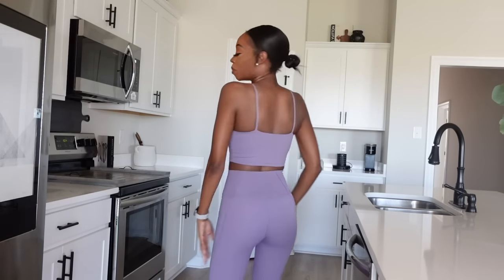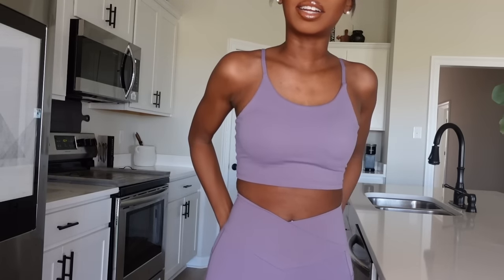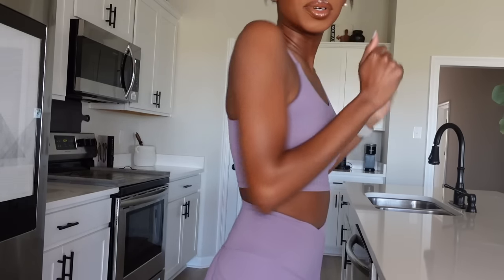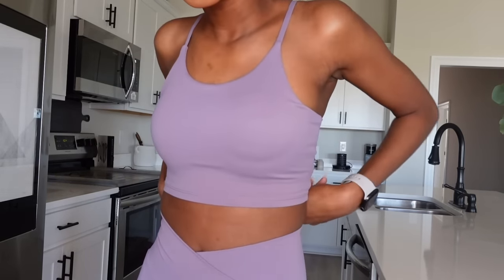I love the crisscross detail on the front. And then the back is really cute as well. It's just really cute, y'all. I love this set so much. I can't wait to use it to work out. And the tights just stay on. It just feels so good. So soft and comfortable. And yeah, it also has pockets for you to put your phone in as well. So that is amazing. I love it.